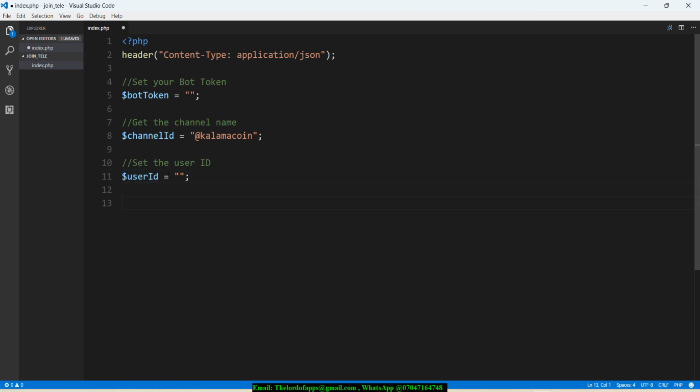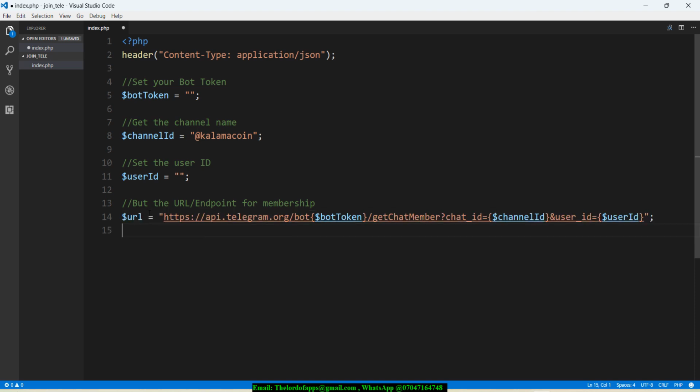The next thing I want to bring in is the endpoint, where you can test to check who is already a member of a particular channel or not. So let's call this build the URL, or the endpoint for membership. To do that, I'm going to copy and paste that right here, and then I will explain it a little bit. We have a variable we call the URL, and it wants to go to this particular endpoint to grab whatever is happening within a channel.